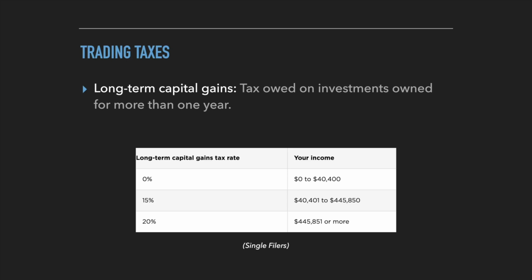Okay, but let's say that you have a long-term investment that you were in for a few years and you decide to sell over the past year. The money that you made on that long-term investment is going to be taxed at a long-term capital gains tax rate. That can be anywhere from 0 to 20%, and that's going to depend on your taxable income for the year. If your taxable income was anywhere from $0 to about $40,000, your tax rate is going to be 0%. Anywhere from about $40,000 to $445,000, you're going to owe 15% on your capital gains. And if you happen to make over $445,000, you would be taxed at a rate of 20% on your long-term capital gains.